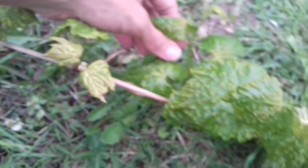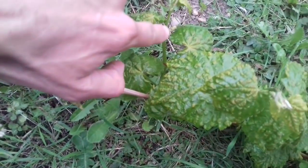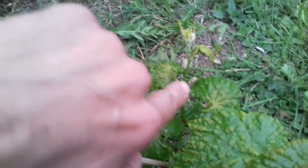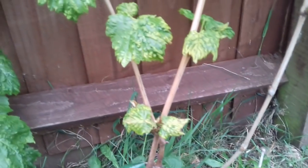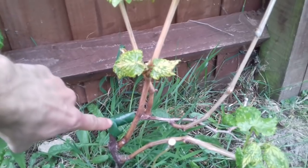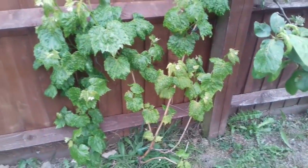So we've set. We should focus better. There you go. Set some fruit there. So, considering how young this vine is and the fact that it got broken, even before this, it's setting a good crop. I've just got to sort this out, but that'll be featured in a subsequent video.